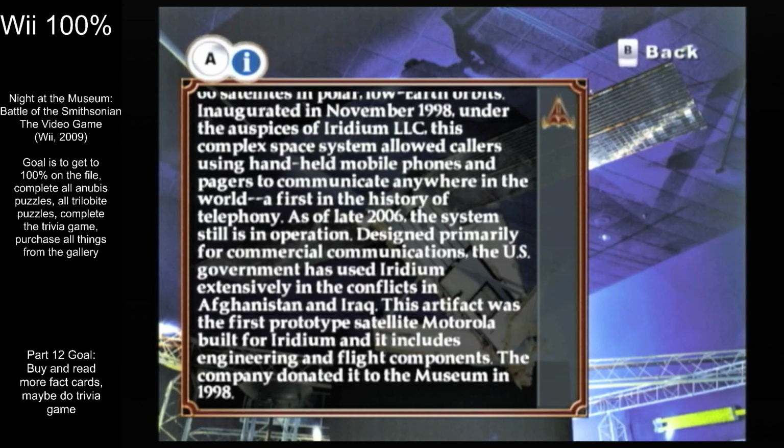As of late 2006, the system is still in operation. That's just a funny sentence to read. Designed primarily for commercial communications, the U.S. government has used Iridium extensively in the conflicts in Afghanistan and Iraq. This artifact was the first prototype satellite Motorola built for Iridium, and it includes engineering and flight components. The company donated it to the museum in 1998.